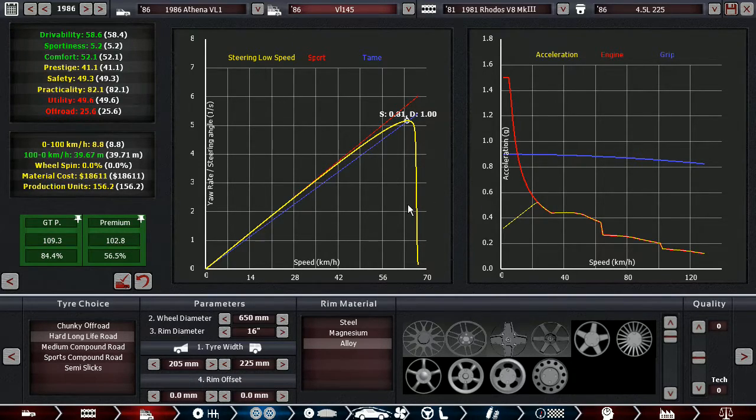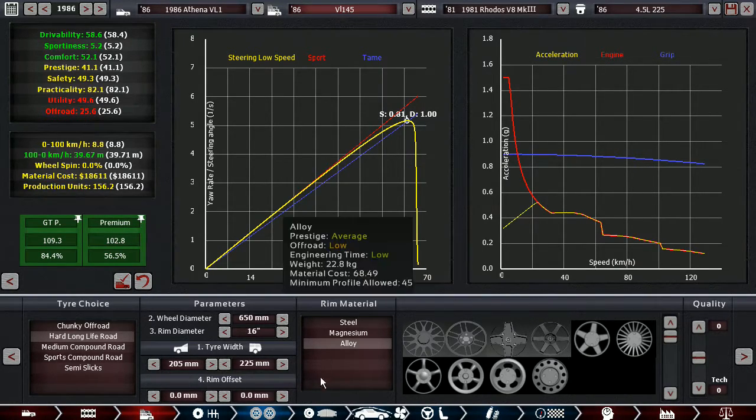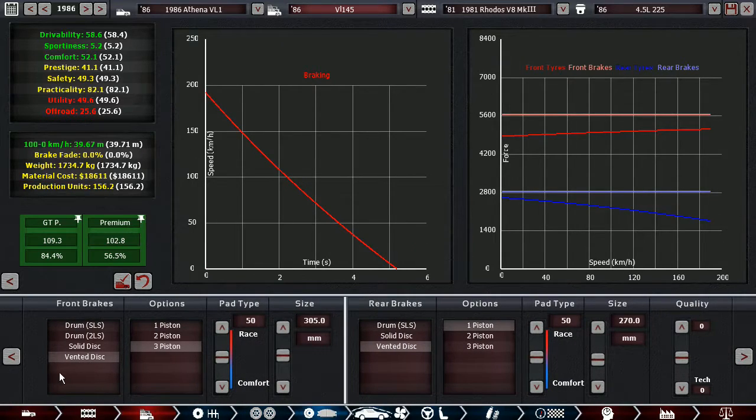But yeah, this makes it a lot more drivable. And drivable it really is. It's 58.6. That's, I think, one of the highest scores I've ever gotten in drivability.